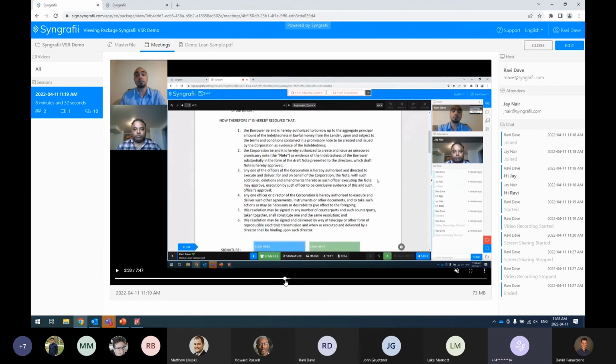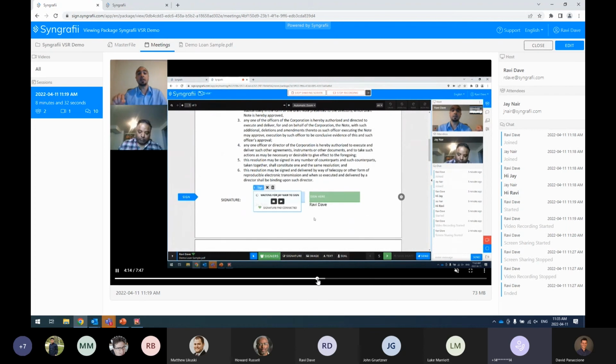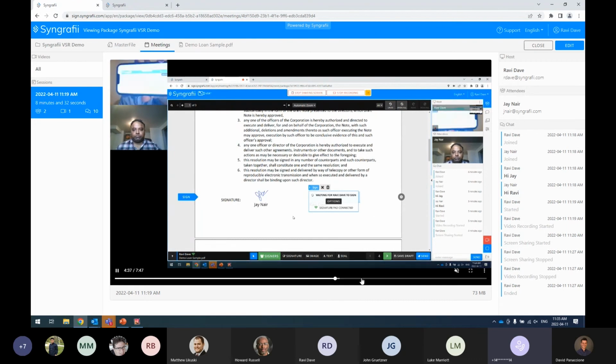And of course, as we saw, just skipping ahead here in the recording, as I activated his signature box and his signature came flying into the document there. So literally being able to play back an entire transaction that took place, whether this was 6 weeks ago or 6 months ago, and being able to see exactly what was discussed, exactly what was signed in the audit trail, having that full record of the entire signing.